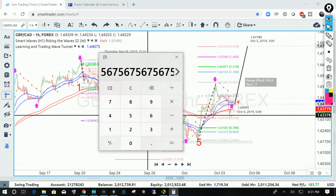So the risk reward ratio on, what's going on here? Hold on. So let's go to 370, divide that by 95 equals, there we go.